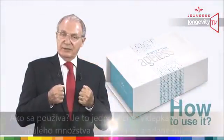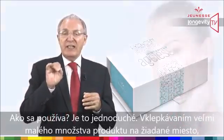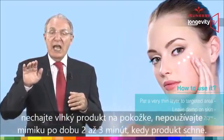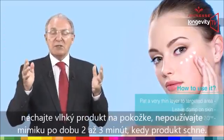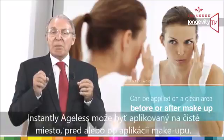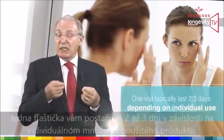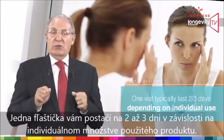How to use it? Well, it's easy. Just pat a very thin layer onto the targeted area, then leave it damp on the skin and remain expressionless for about 2-3 minutes while the product dries. Instant Ageless can be applied on a clean area before or after makeup. One vial typically lasts 2 to 3 days, depending on individual use.